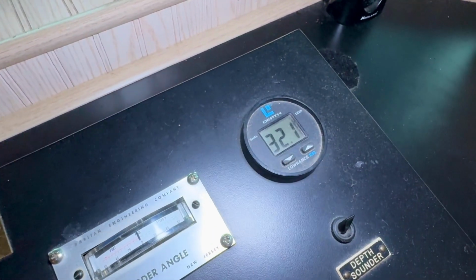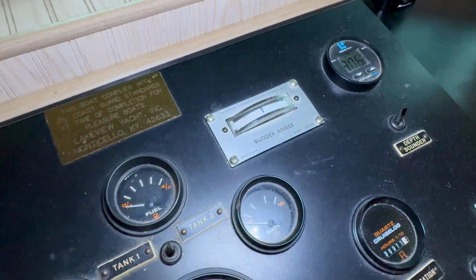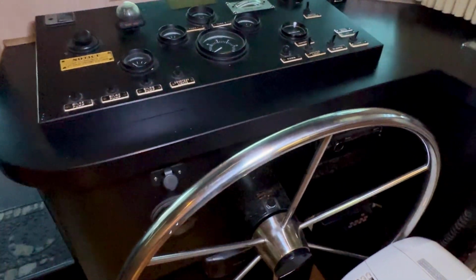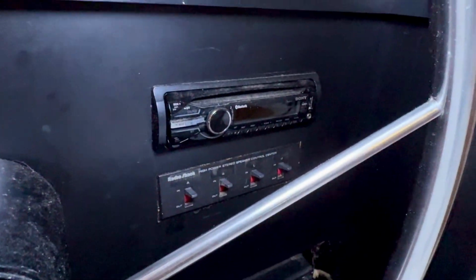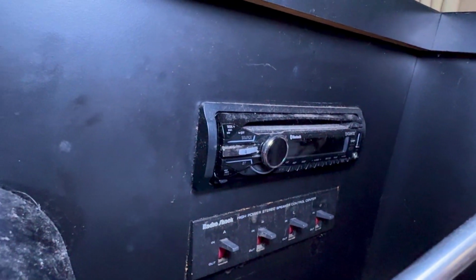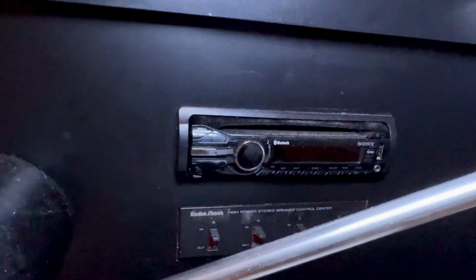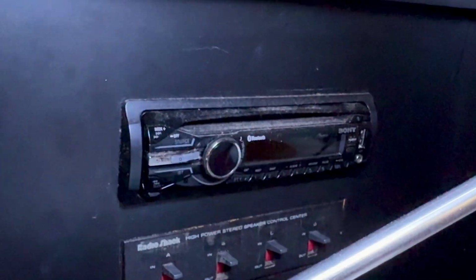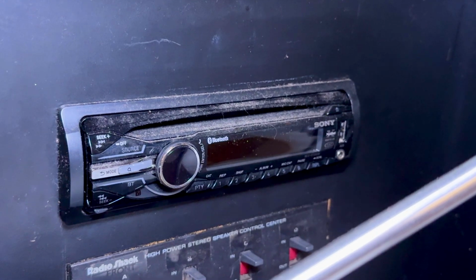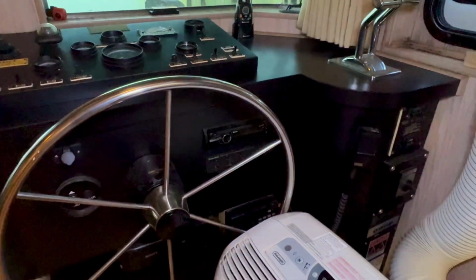You have a functional depth finder right here. We're currently showing about 32 feet of water, and that is a rudder angle indicator gauge and a compass up here as well. Just below our helm, we've got a small Sony. It's an AM, FM, a USB auxiliary input, Bluetooth stereo. Do have zoned audio.